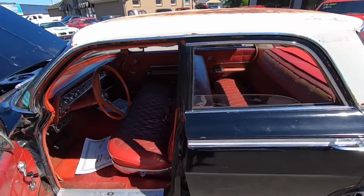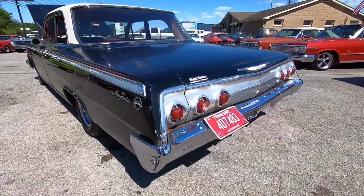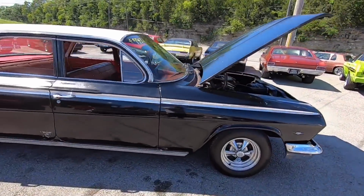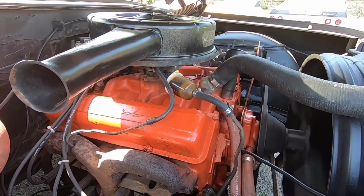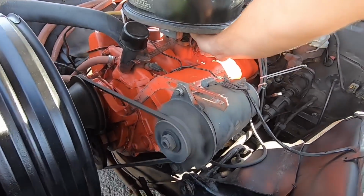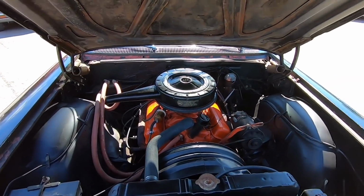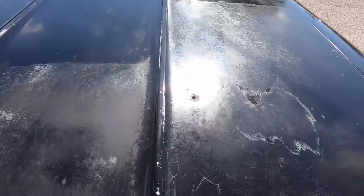Hop out of the car here. It's so quiet. It's definitely running. We're going to go ahead and shut the hood down. I'm going to give you some undercarriage shots. Shuts nice and easy. The hood's definitely got some spots in it. There's a couple little holes.